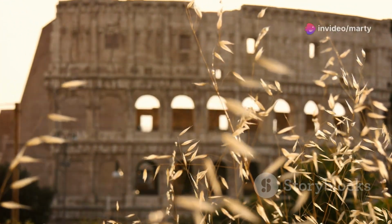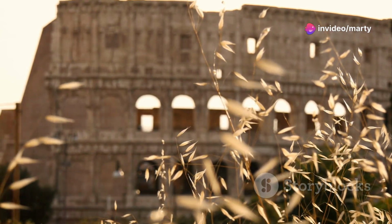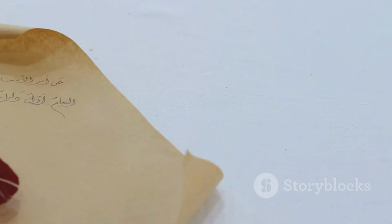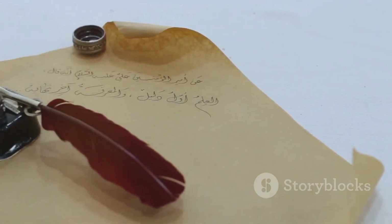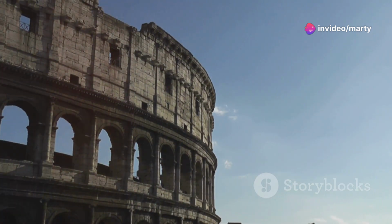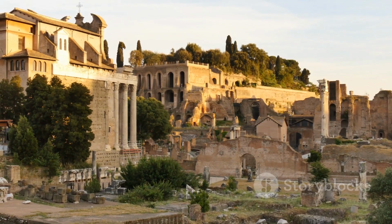Section 6, From Roman Decline to Christian Rise, Historical Context. To truly appreciate the significance of this find, we need to understand the historical context in which it was created and used. The 5th and 6th centuries AD were a time of great change in Europe. The Roman Empire, which had dominated the continent for centuries, was in decline, particularly in its western regions.